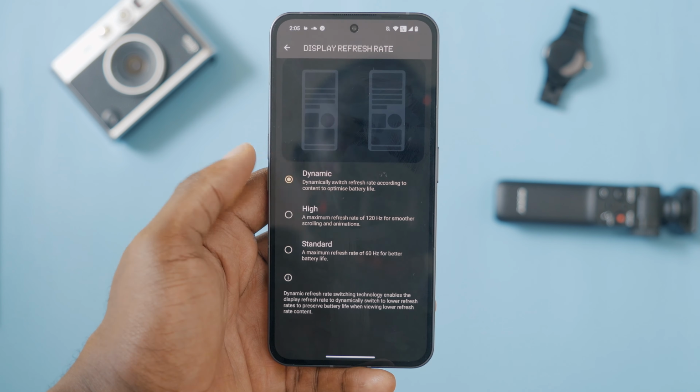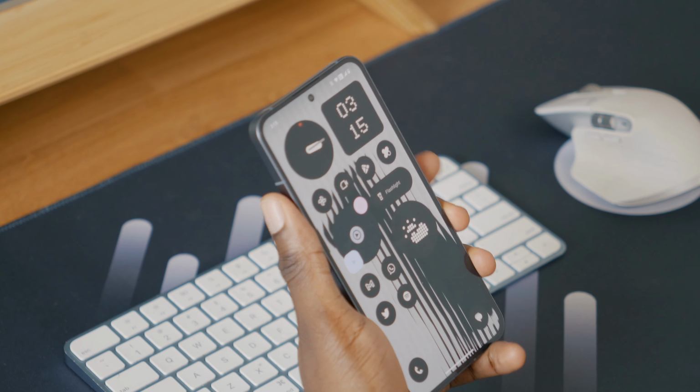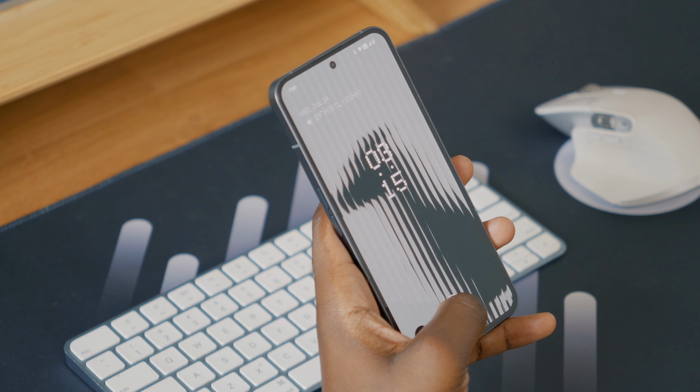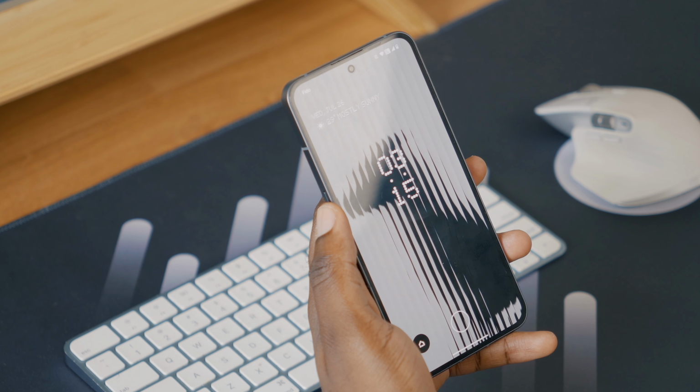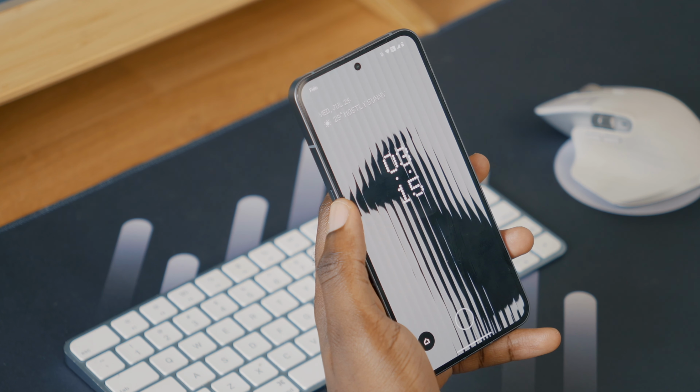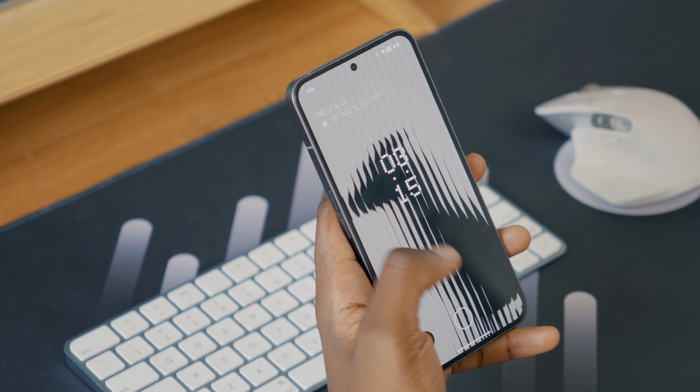The fingerprint scanner is fast and reliable even though it's an optical version. Although I do wish it was slightly elevated, as that's where my eyes and fingers have been trained over the years with devices like Samsung and the Pixel, and it's just a little nitpick.